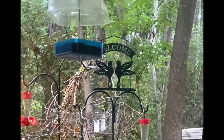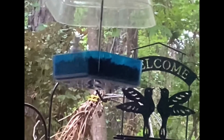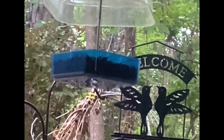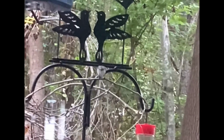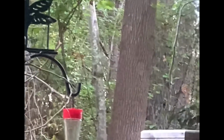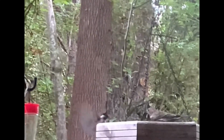So I love it that the Carolina chickadee, okay, it gets a seed and then it uses its short little bill to hammer away at the seed to get the seed coating off, the seed case or the shell, so that it can eat what's inside. Oh, golly. I don't even want to turn off the camera because I don't want to miss something.